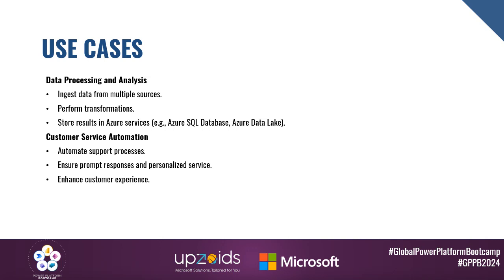Another use case is related to customer service automation, which means automating support processes. Azure allows organizations to automate various customer support processes such as ticketing, routing, and resolving using tools like Azure Logic Apps and Azure Functions, and Power Automate. For example, incoming customer queries or tickets can be automatically categorized and assigned to the appropriate support agent based on predefined rules. To ensure prompt responses and personalized service with Azure, organizations can set up automated responses to customer inquiries, providing instant acknowledgement and initial assistance.